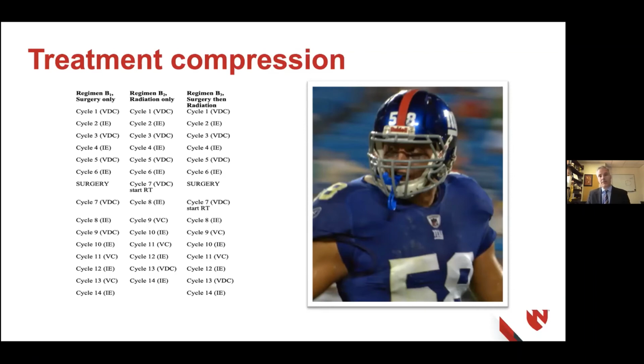He went on to be a long-term survivor. He was the linebacker for the New York Giants, and he won a Super Bowl ring. So there are some of those types of thoughts that might come into it too, as to what somebody wants to do in the future.